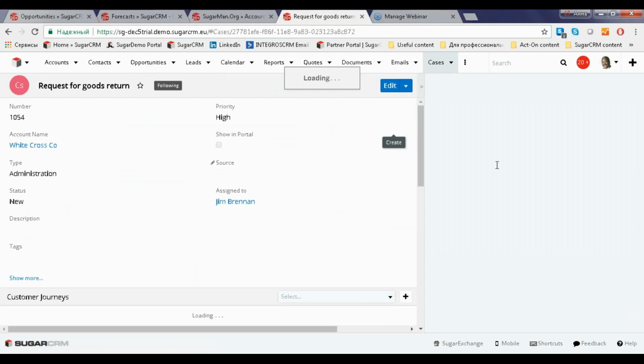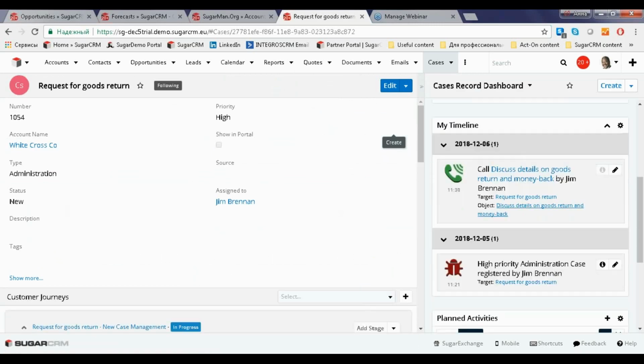Let's get back to our case. And now you see that my timeline dashlet shows me that we have held the call, and it appears as a key event on this dashlet. And as you can see, in such a way, system helps you accumulate history of your relationship with customers. To sum up, Sugar helps you manage your customer experience from making a first touch to delivering a perfect service. Let's get back to our presentation.